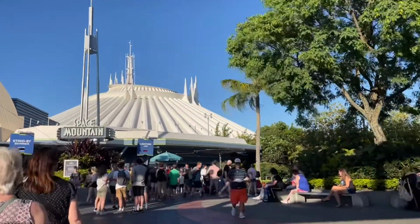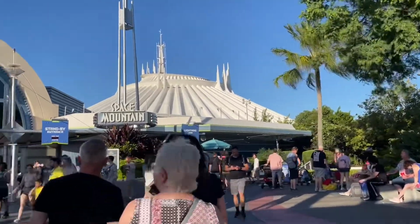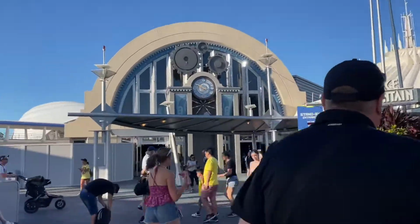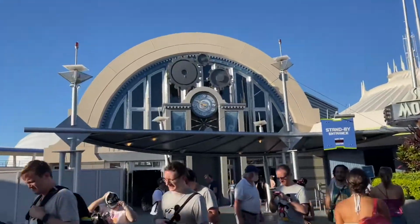Never ridden this ride. Not a roller coaster girl. Never even walked over here, honestly. It took me a second to find it. I was like, where is it? But let's see if there's a little store, which I think that's what this is. Let's see what they have.